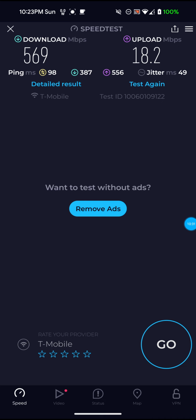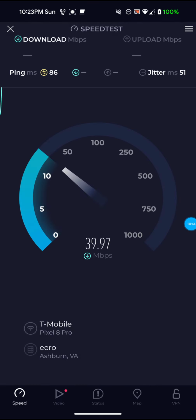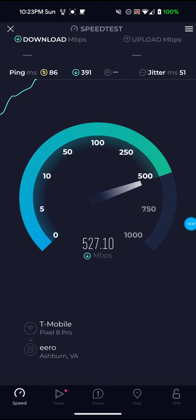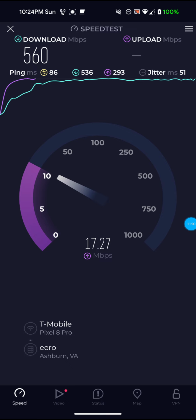But on this one, not bad though for the download, especially 569. And then upload 18.2, not too bad on that. And then ping 98, but I'm not really worried about that. Like I said, because of them working on the towers, I'm not worried about that. If they weren't working on the towers, yeah, obviously it would worry me, but I'm not really concerned about it. I know that it's eventually going to come down after the tower modernization is done.